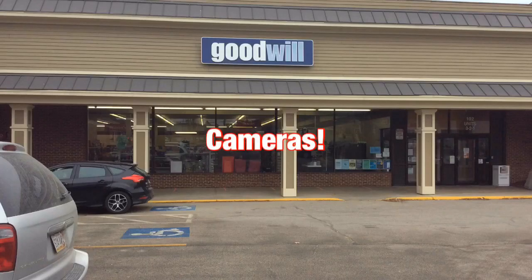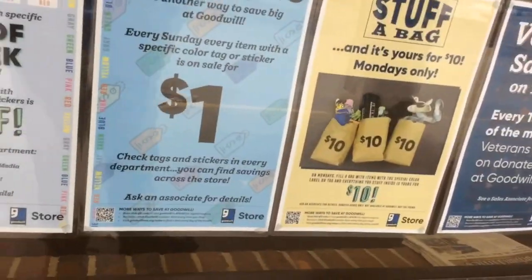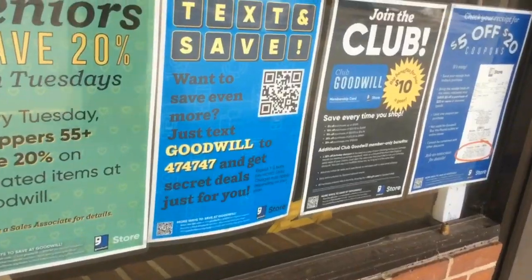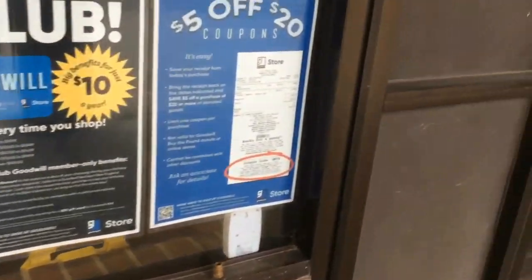Let's take a look in Goodwill in Gorham, Maine. Here's some of the specials. They're on Color of the Week, $1 Sundays, Stuff-A-Bag Mondays, Veterans save 20% on Tuesday, Seniors, that's me, 20% on Tuesday, Text and Save. Usually you want to check when you go into a Goodwill, they'll have a sign that says what the discount color for that day is, and then you can decide accordingly when you make your purchases.